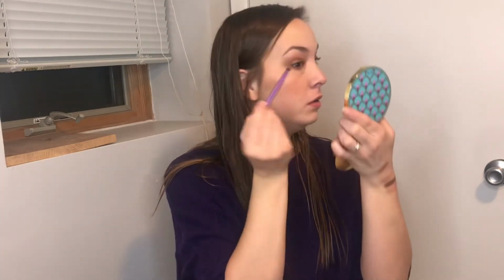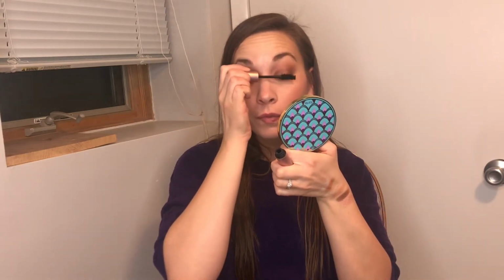And then for the lower lash line, I'm going to just kind of repeat what we did up top. So I'm going back into these two colors here on a fluffier brush. I'm going to take that same brown. Okay, I'm gonna pop on some mascara really quick to finish off the eyes. I like this palette. It's good for easy, quick looks. Like this looks put together and you don't need a ton of skill to do it.